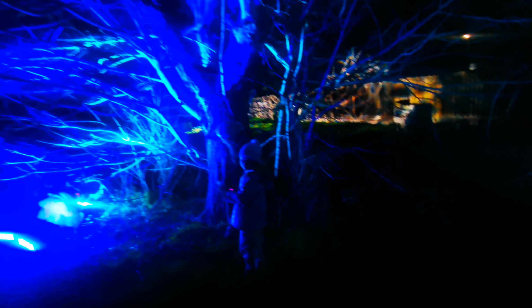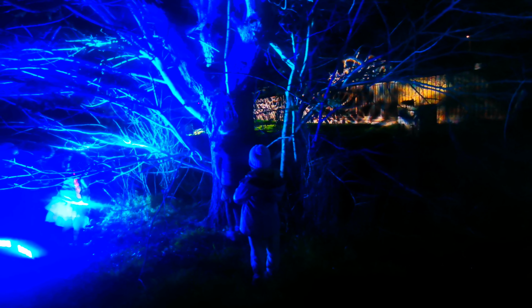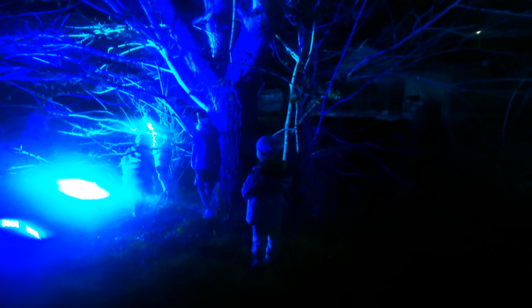Look at these trees. How pretty are they? The girls want to go underneath the tree. They're there. Oh, look at the lights on the... Oh, look at this. That looks very fun. Very pretty.